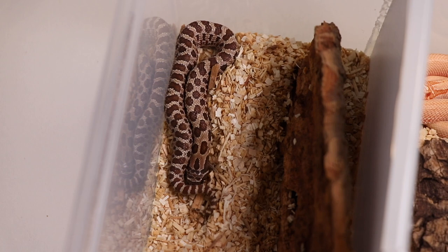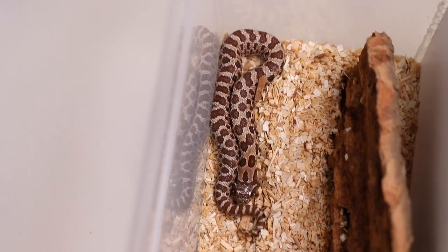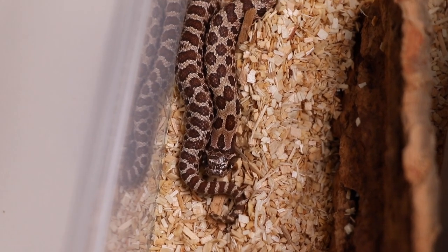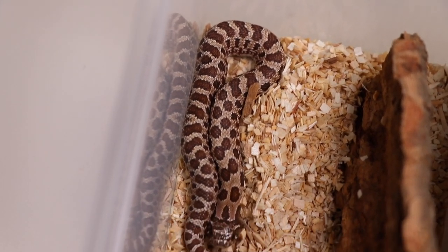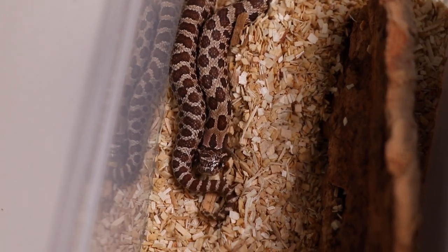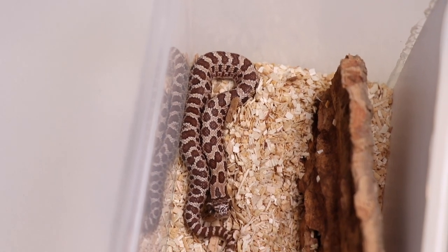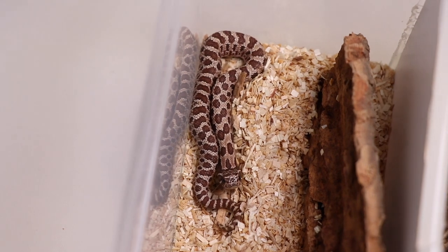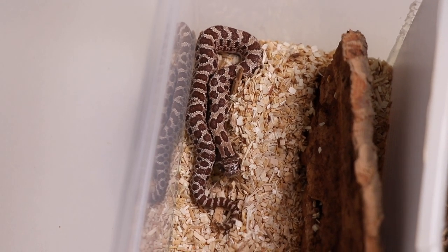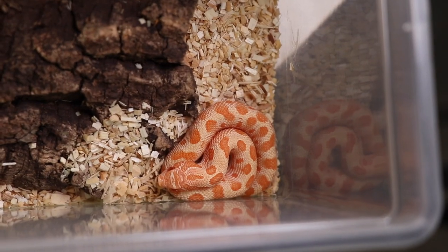And right next to her, we have a normal. This is just a standard, run-of-the-mill normal. Obviously it's head albino, beautiful nonetheless. Almost a twin spot. You can see the spots kind of connecting, and then they end up connecting halfway down the back. That's almost a twin spot. Obviously it's not. Just a beautiful, beautiful little normal hognose snake. If you're looking for just a normal, you don't want to spend a whole bunch of money on a morph or something like that, then there will be some available. So just be patient.